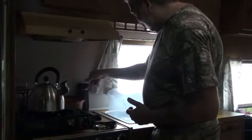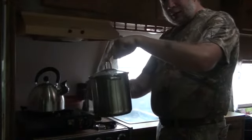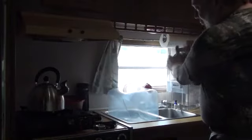I also have a frying pan around here somewhere, and I have a pot that has, I don't know if you can see that, but those you definitely can, strainer holes and a little pouring spout. So when I'm making pasta or whatever, I just pour it out. So pretty handy.